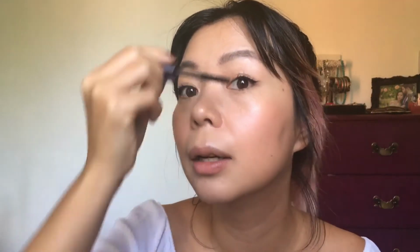And normally I don't put mascara on my lower lashes because even with waterproof mascara it tends to smudge on me because I have an oilier skin type. So usually I just do the top and leave it at that.